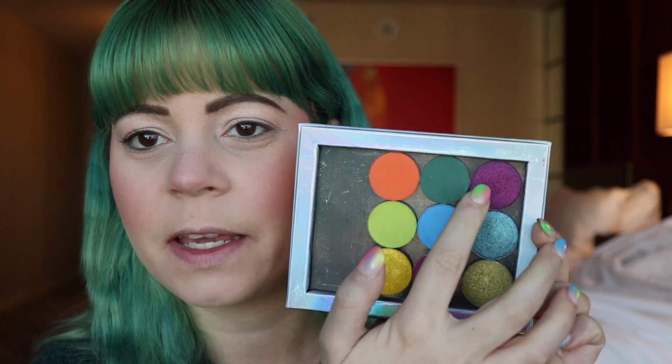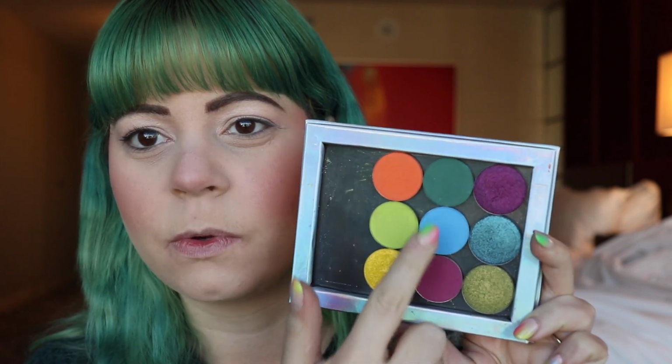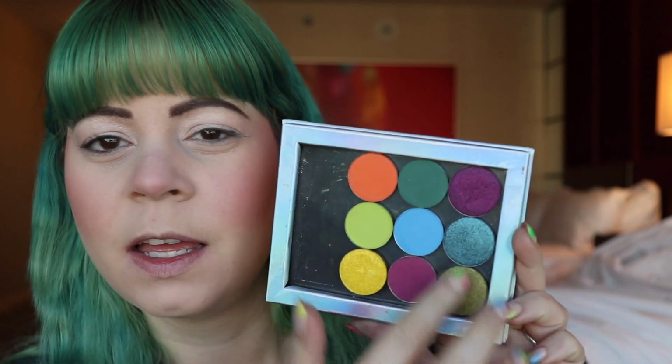So here's my plan. I'm thinking just because we have a purple, a blue, and a green, maybe I could use the purple, the blue, and the green in my crease and do a three-tone crease, and then I can just stack those depending on where I have them in my crease. So maybe that's what I'll do. I did bring enough brushes, I think, hopefully.